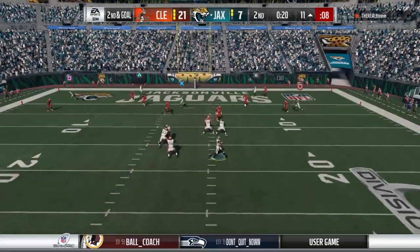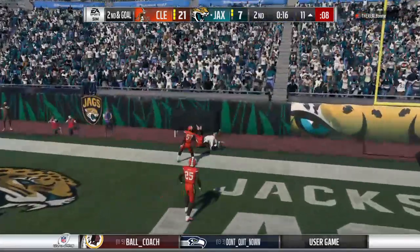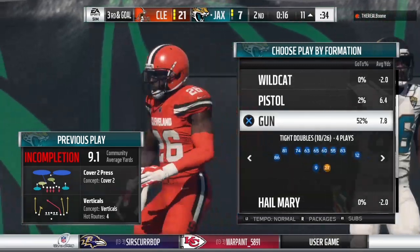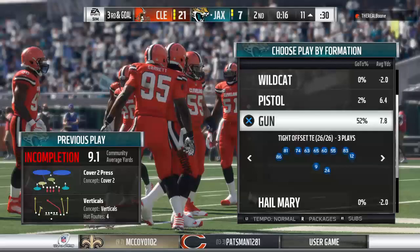Now Breeze throwing on second down. And this is intercepted, but they'll say out of bounds. Oh, very close to a turnover there in the end zone. That one was intended for John Brown. And that takes us from second to third down.